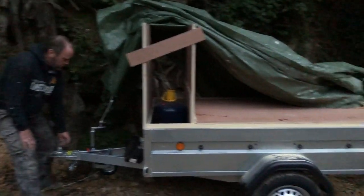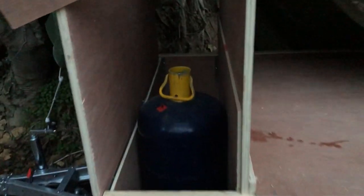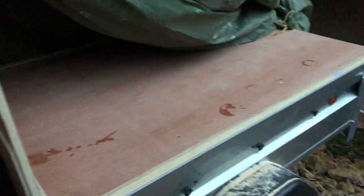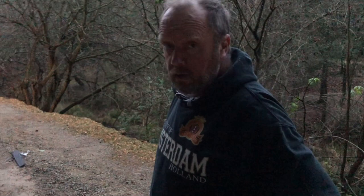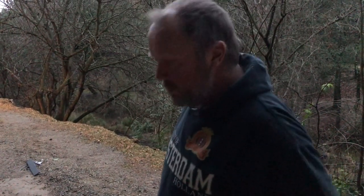Wow, so this is, oh dude, you've done so well. So our little gas bottles will go in here, the two, and then over here we'll have some water and our other heater here. Oh, this is so exciting. Dude, you rock. Hooterman. Get in there. In the backyard with some simple tools.